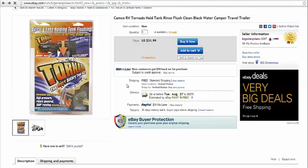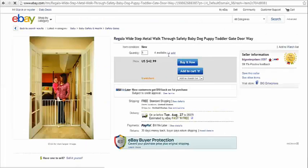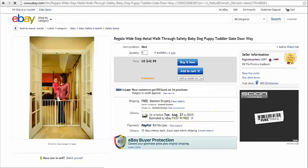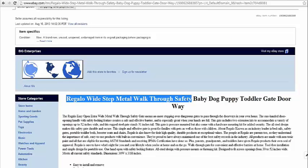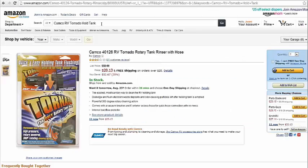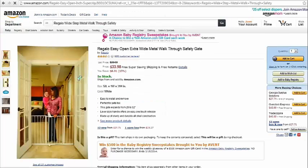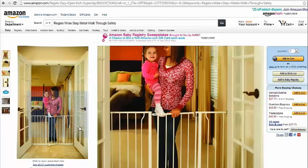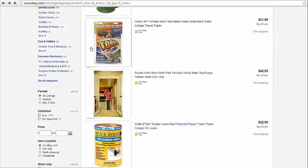I'm going to show you how he did that in just a second, but let's grab another product of his, this Regalo step metal gate. You'll see that he sold 4 of these gates up here for $42.99 each. Now if I go ahead and grab part of this title here, copy it, let's take a glance at the picture, a lady holding a baby in her right arm. I'm going to go back over to Amazon, I'm going to paste that in, I'm going to click Go. And here's the lady holding the baby in the right arm right there. The cost was $34 right there. And if I go back, they sold it for $43, a markup of $9, times 4 sold, $36 after eBay fees. They picked up $20, $25.